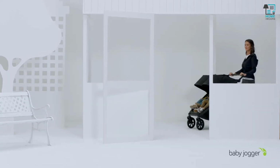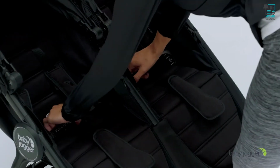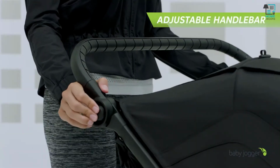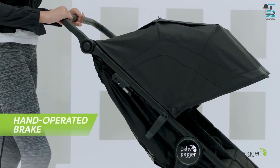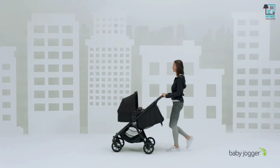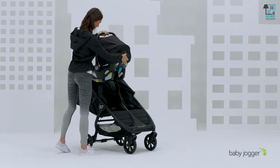The updated double stroller design fits through a standard-sized doorway, and the signature in-seat fold provides ultimate convenience. The adjustable handlebar and hand parking brake present unmatched comfort and control. Stroll from day one with the new pram, or make it a travel system with the CityGo infant car seat adapters.